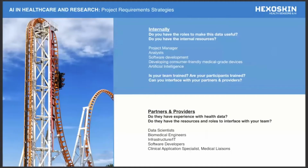Our team at Hexoskin can help you with both data flow and project strategies, so don't hesitate to reach out to us to discuss it. Now, before I let Professor Baltrami talk about details of his research, I'd like to talk about two examples where we can use the Hexoskin platform to solve the data collection problem for chronic care.